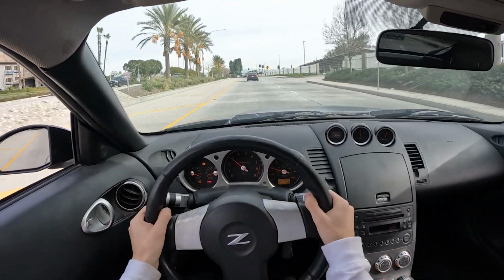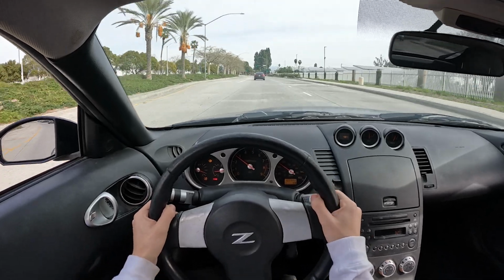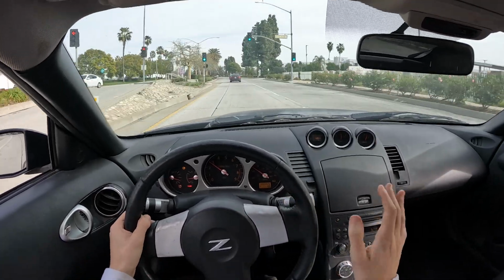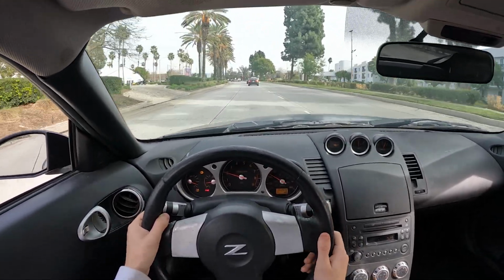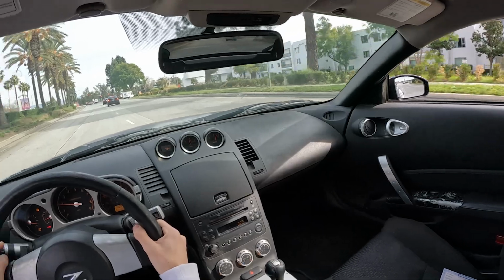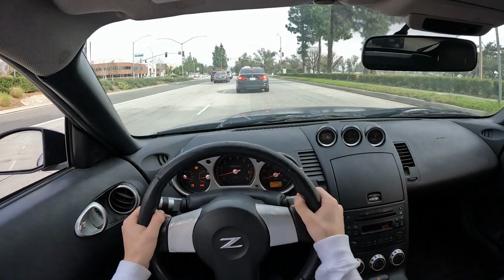As you can tell, we're starting from where we left off yesterday or the other day. We're in my 2007 Nissan 350z HR. This is a clean title, 100K miles, all original, and I'm smiling ear to ear right now, you guys. We're on our way over to the freeway right now.